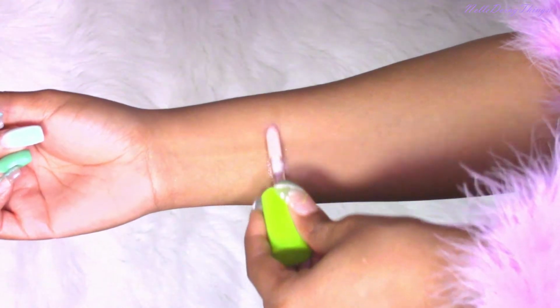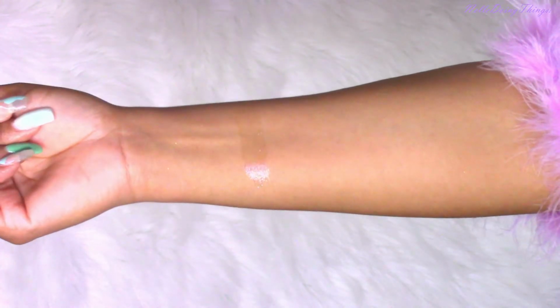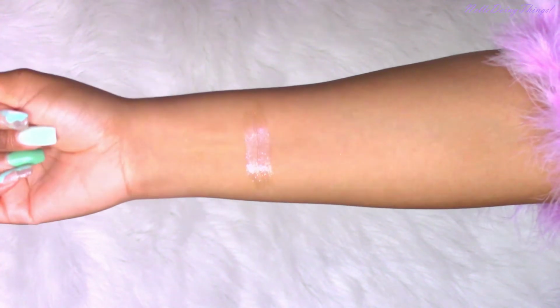Next, we're gonna talk about the Bambi gloss. So like the other glosses before, this has the same consistency. It's not sticky at all. It's a little more creamy and a little bit that glossy feel to it. It's not a high shine in my opinion, because you can see it on my lips, but it's nothing too crazy. This is a sheer cool lavender with pink and blue shimmering pinpoints.